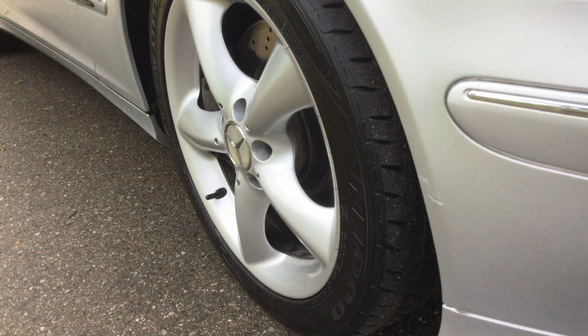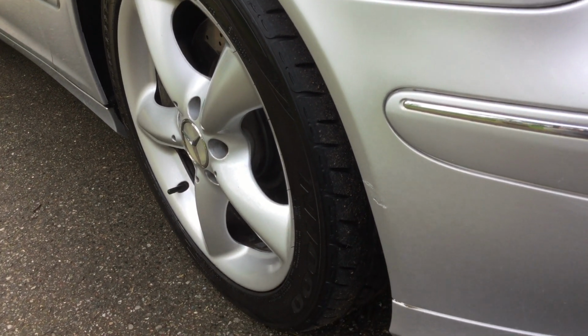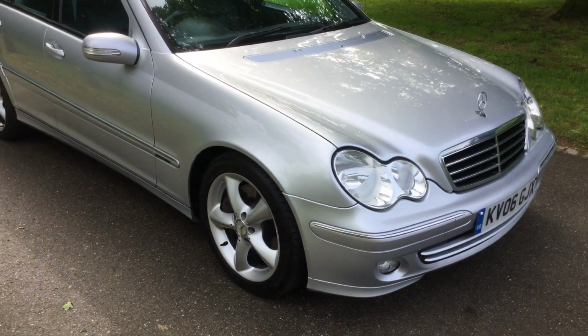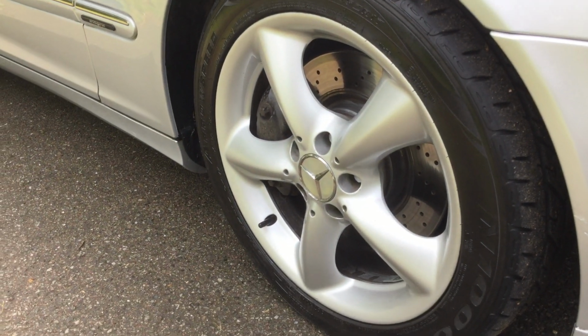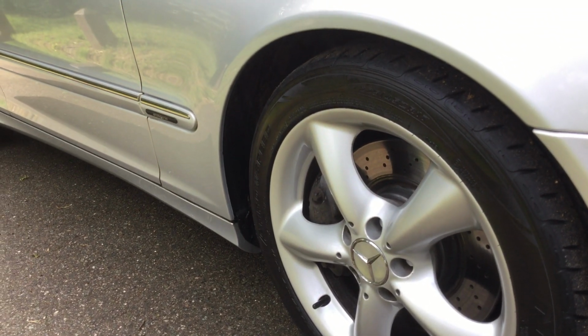Okay, so if we start on the driver's side front, you can probably pick up there's a couple of little marks there on the bumper. Again, if I zoomed out and took a picture here, you'd never see that. Okay, alloy wheels, it looks like they've been refurbished at some stage before in its life. They all look good. There's a couple of little chips here that have been touched up.